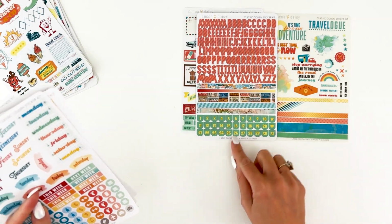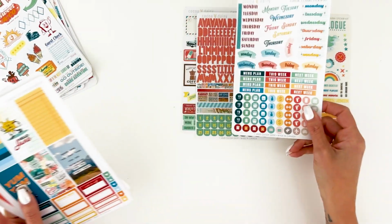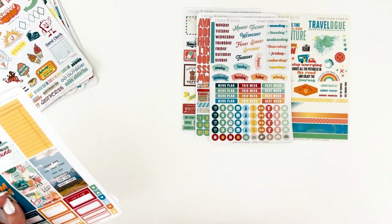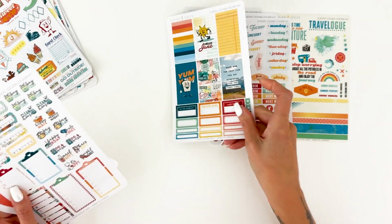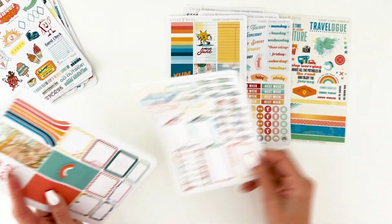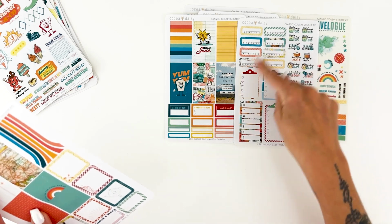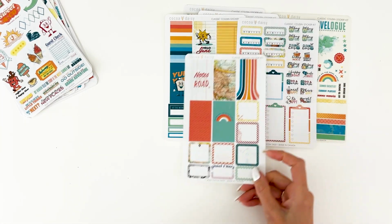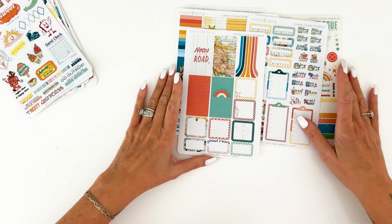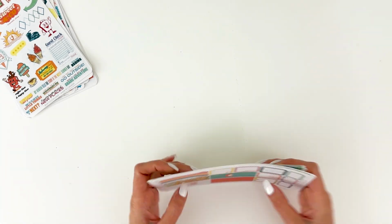And then alphas, dates, there's a few strips on there. We have the days of the week, some of the little icons. You have some boxes in here, some more of the reminders and some trackers, and then some more of the boxes. And that is the classic cousin sticker kit.